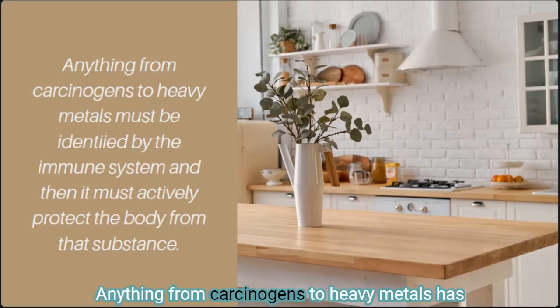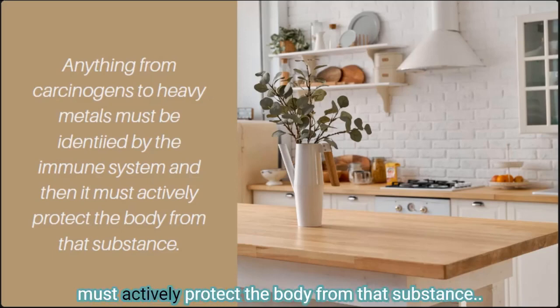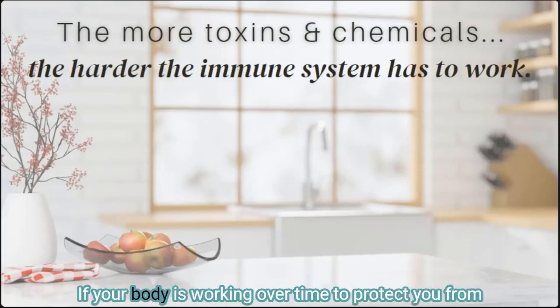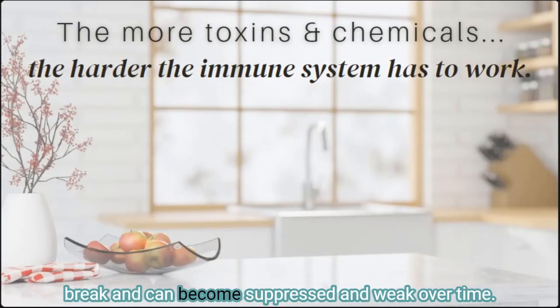Anything from carcinogens to heavy metals has to be identified by the immune system, and then it must actively protect the body from that substance. So the more substances, the harder the immune system has to work. If your body is working overtime to protect you from things in your everyday products, it's really never getting a break and can become suppressed and weak over time.